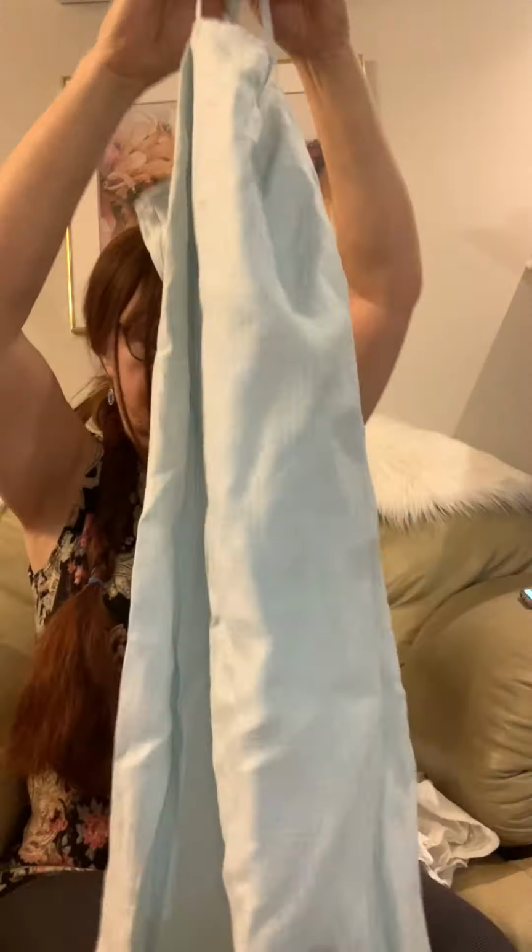Here's a little linen skirt, size 7, Reitmans. Do you have Reitmans where you live? Can you let me know? I don't know if it's totally a Canadian chain or what. 55% linen, 45% cotton. Just a nice little skirt with a frill.